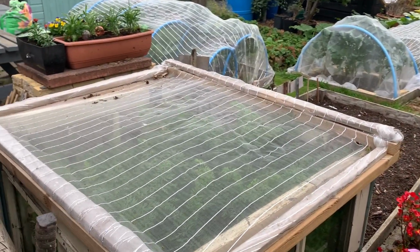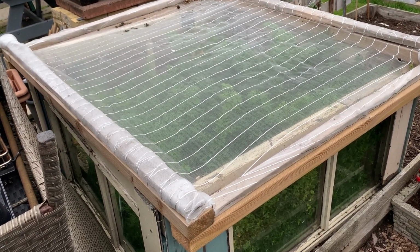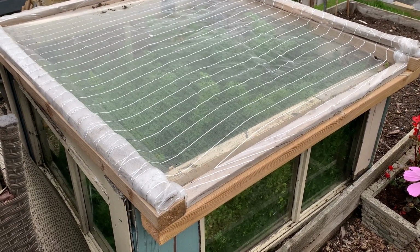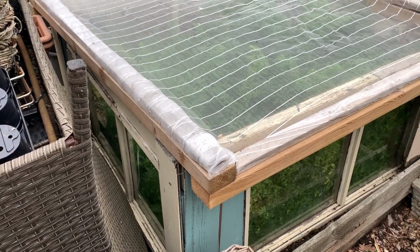I'll just mention these because I'm here. So this is our carrot bed. We have another carrot bed at the other end, which we'll see in a minute, which hasn't been doing so well. So we started growing here. These door frames, these are actually the doors of the old summer house.